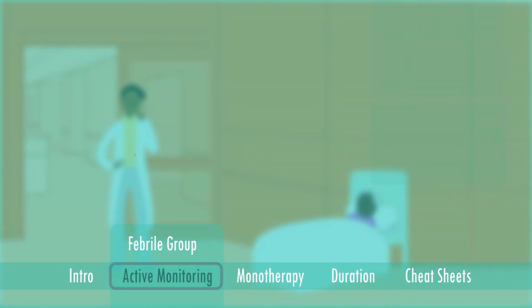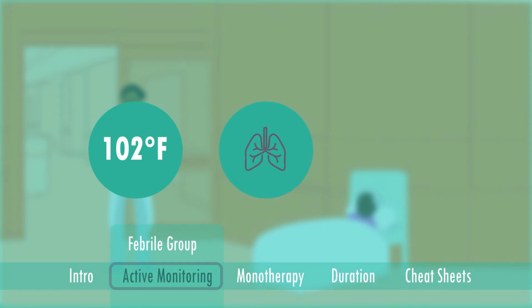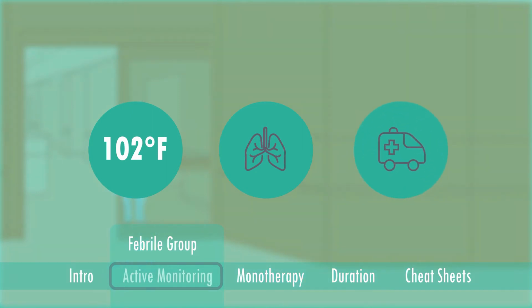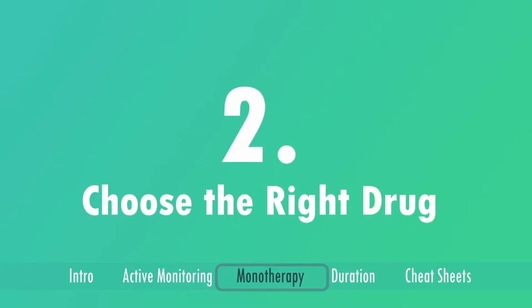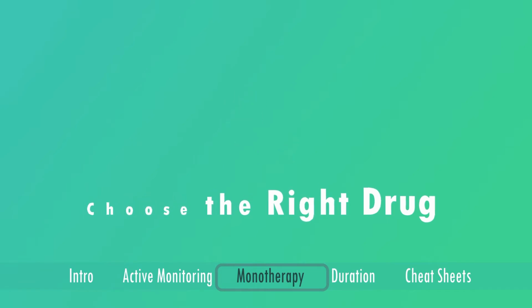Note, if a resident has a high fever over 102 degrees Fahrenheit, LRI should be suspected and treated with new cough or rapid respiratory rate, but also likely transferred to an ED for evaluation. Second, after deciding to start antibiotics, choose the right drug. For most residents, this is monotherapy. This may be a big change for you.